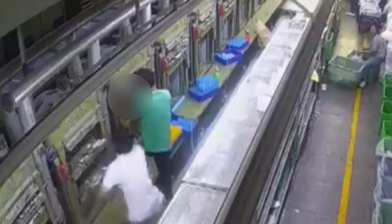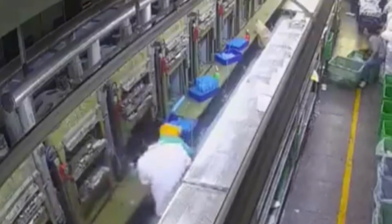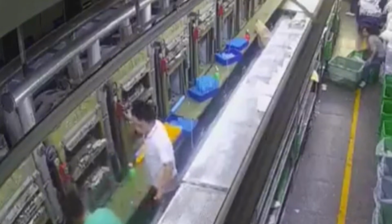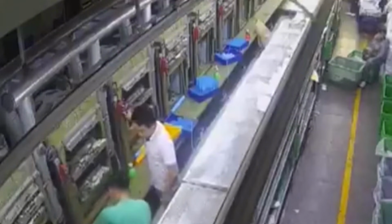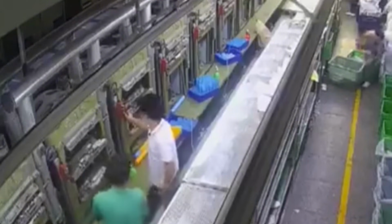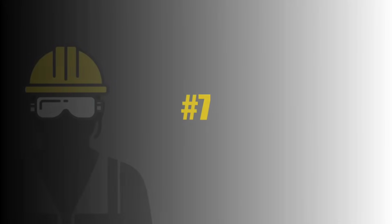This incident is a reminder of how critical safety guards and proper operating procedures are on press machines. Hands should never enter the work zone while the machine is running. Safety locks, light curtains, or two-hand control systems must be active. Following procedures instead of rushing protects both productivity and worker safety.